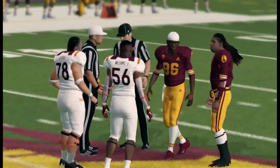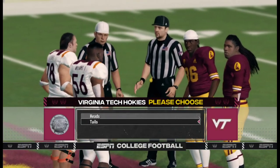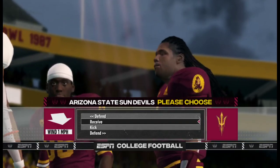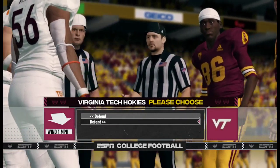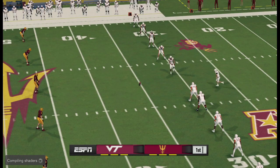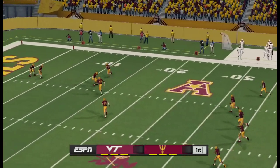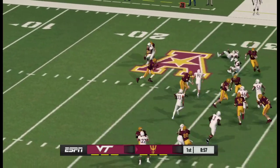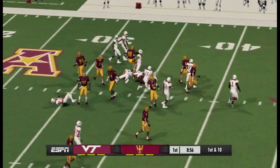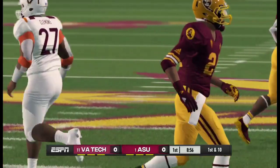Number 1 Arizona State. Canes is in the booth. Matt is going to be joining me as soon as he can. So we're going to see if Virginia Tech can get anything going against the number 1 team in the country. Arizona State's going to get the opening kickoff, and it's going to be brought out across the 30 by Zumi Anderson.